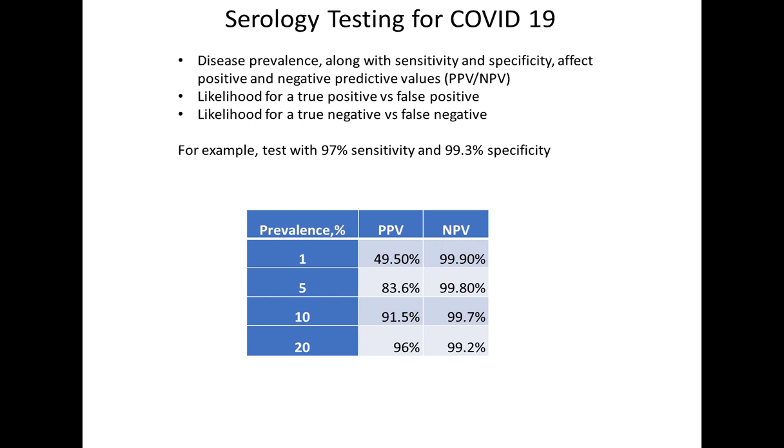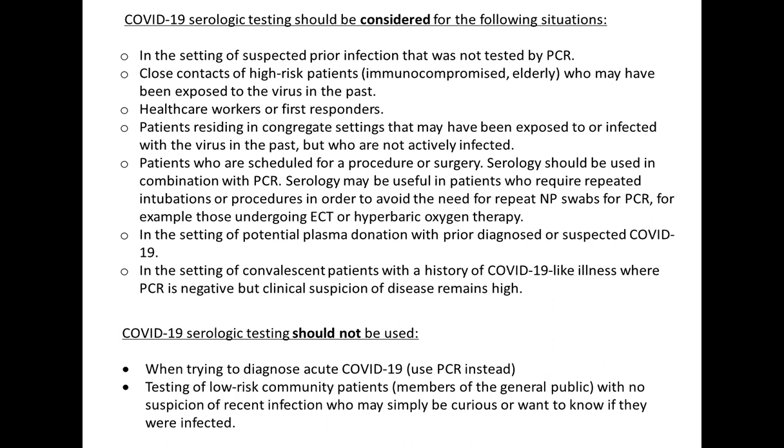This is why it's very difficult right now to suggest that anybody get a serology test if they fit in this 1% prevalence category. We really should be using our serology tests for places that have a higher prevalence. So the question is then, who has a higher prevalence and who should be tested? This is really our decision at UCLA. I think other places have come to other decisions. But again, this is what we're suggesting.